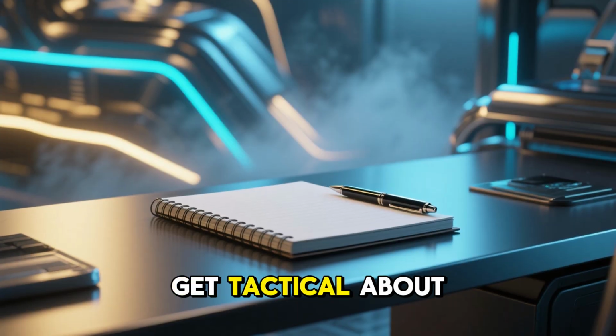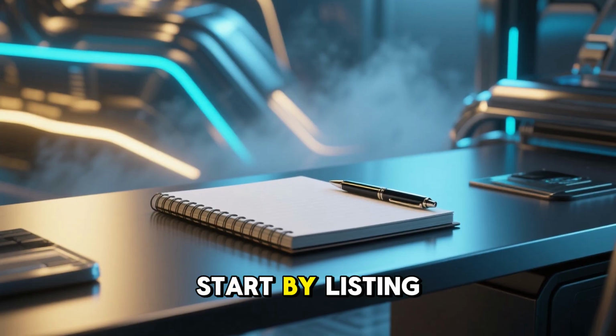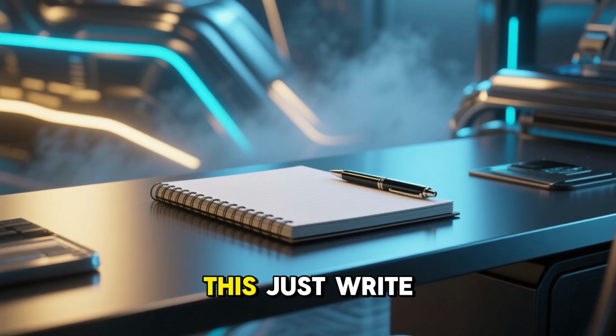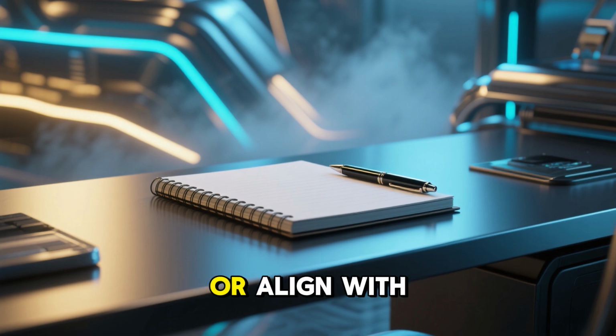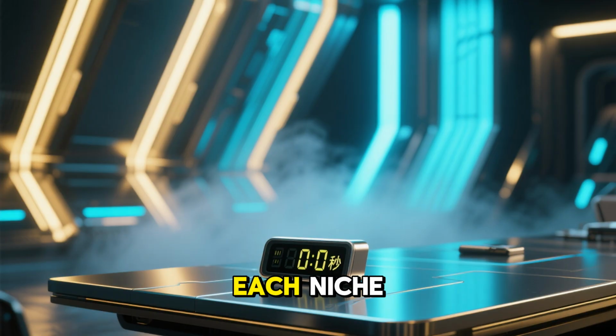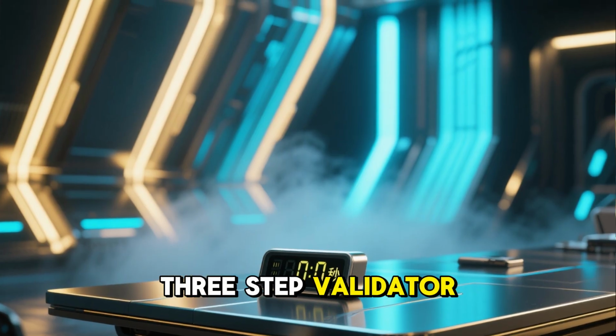Now, let us get tactical about implementation. Start by listing 3 to 5 niche ideas that you are considering. Do not overthink this. Just write down the markets that interest you or align with your expertise. Then spend exactly 60 seconds on each niche running through the 3-step validator we just covered.